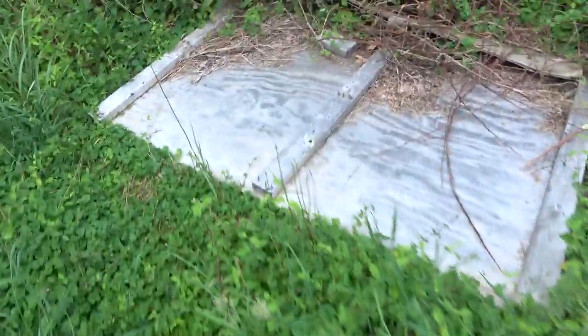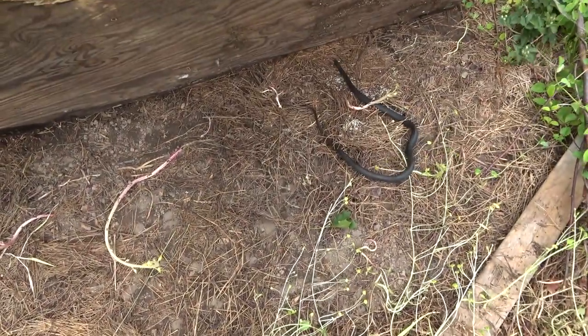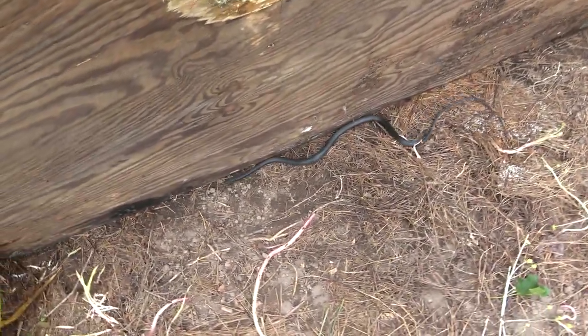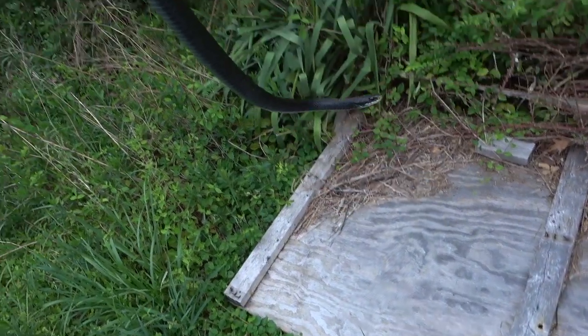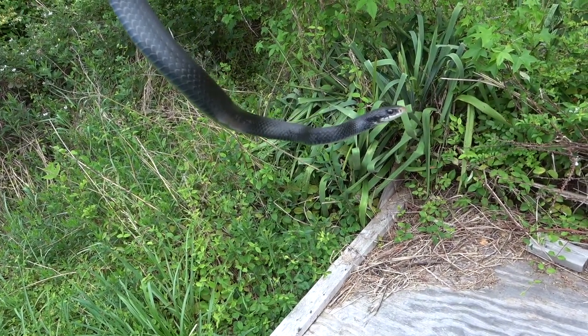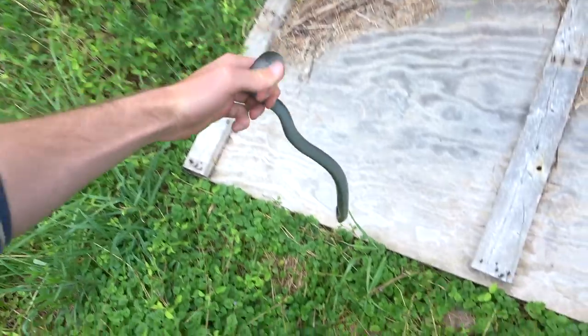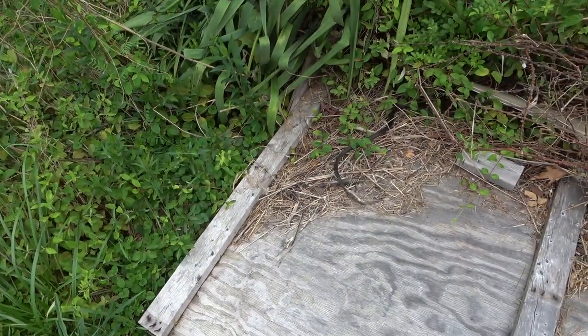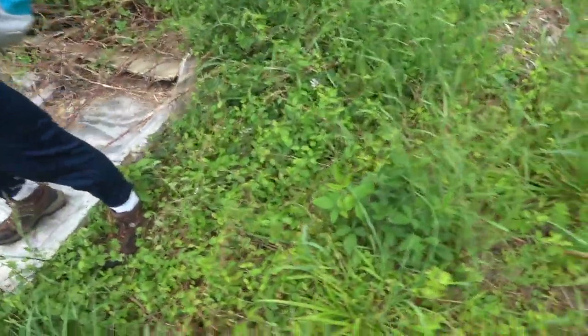All right, first board. Let's see, do we get a snake under the first one? Oh, racer. Black racer. It's a little kind of juvenile. You can lower that back down for me. That was pretty cool. Under the first one. Hello. Little black racer. Nice looking one. Let him go on his way. He's nice and cold. I mean, expect to see a lot of racers on this trip, but good sign.